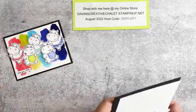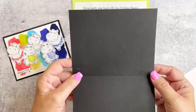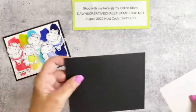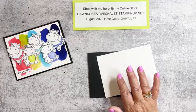And I've cut a piece of basic black cardstock at 5.5 by 8.5. I scored it at 4.25. And now, I know I've done a little bit of watercoloring with our basic white paper.